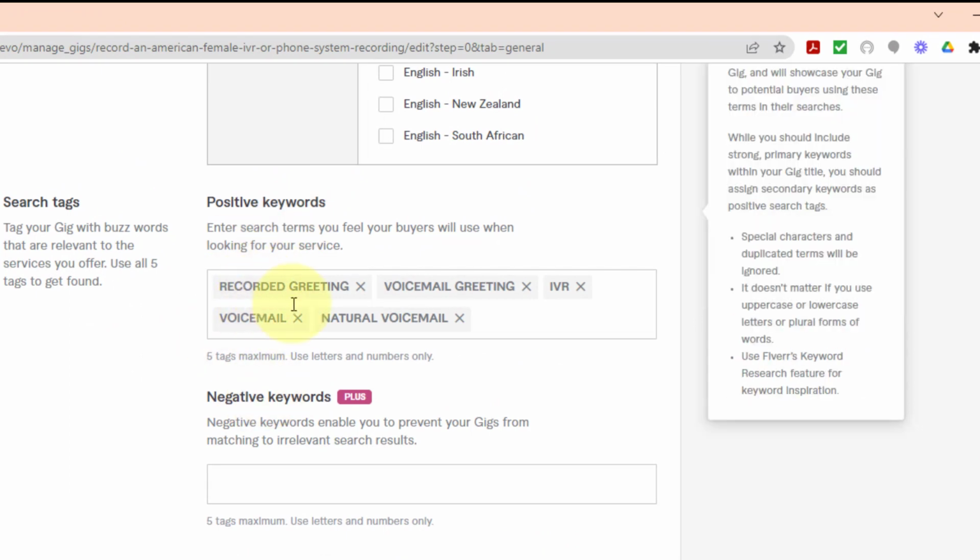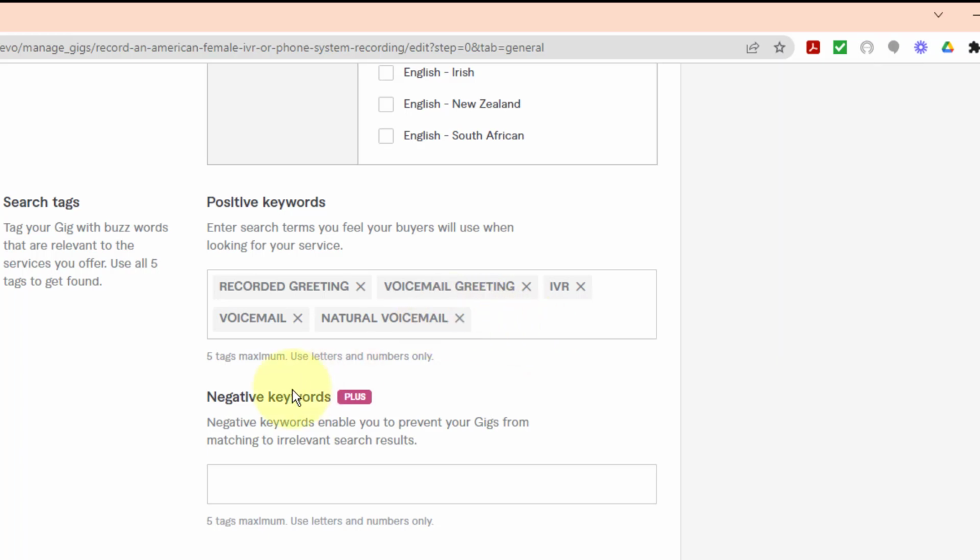For positive keywords, I go and look at other sellers on Fiverr, the ones who are reaching up at the top, and I just use theirs. I try different things. I change mine out maybe once a week, once every couple of weeks. The keywords that I have are recorded greeting, voicemail greeting, IVR voicemail, and natural voicemail. Just remember, when people are searching for your service, these are words they're probably going to type in. IVR stands for interactive voice response.